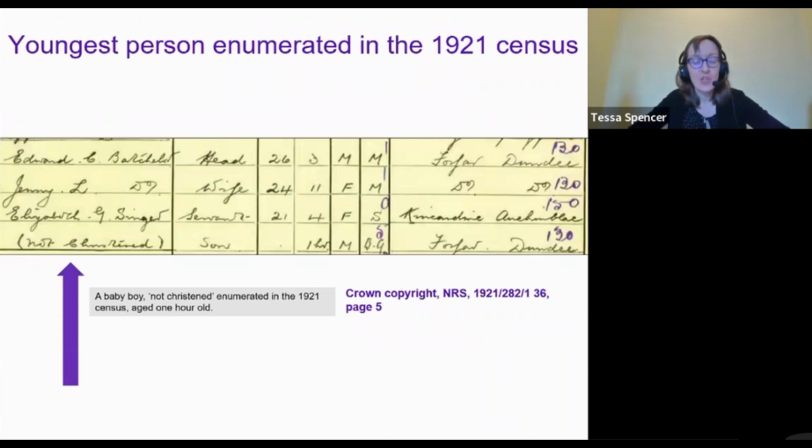We've discovered many interesting and notable entries in the 1921 census. However, we did not expect to find a baby boy who was born just 1 hour before the census was taken at midnight on the 19th of June 1921. The boy, not yet christened and noted as 1 hour old, is enumerated at 6 Oakwood Terrace, Dundee, with his father, Edward Batchelor, a potato merchant, and his mother, Jenny, née Frayne. There was also a domestic servant living with the family named Elizabeth Singer, originally from Kincardine.